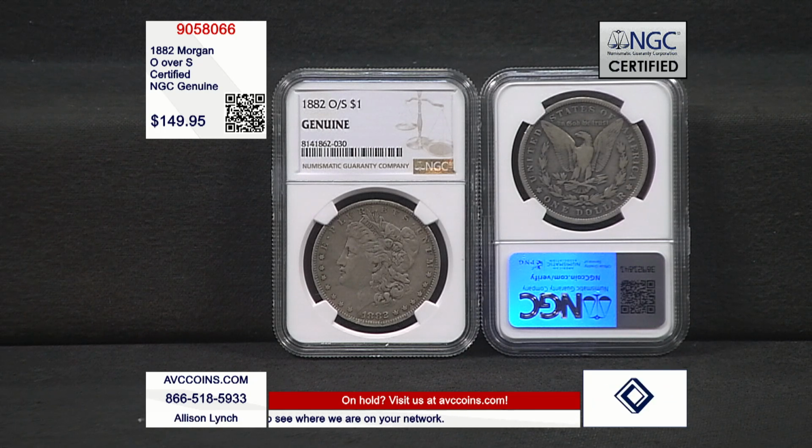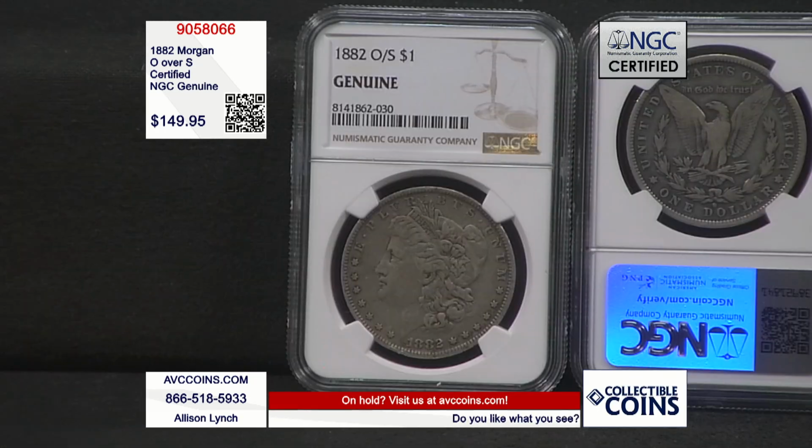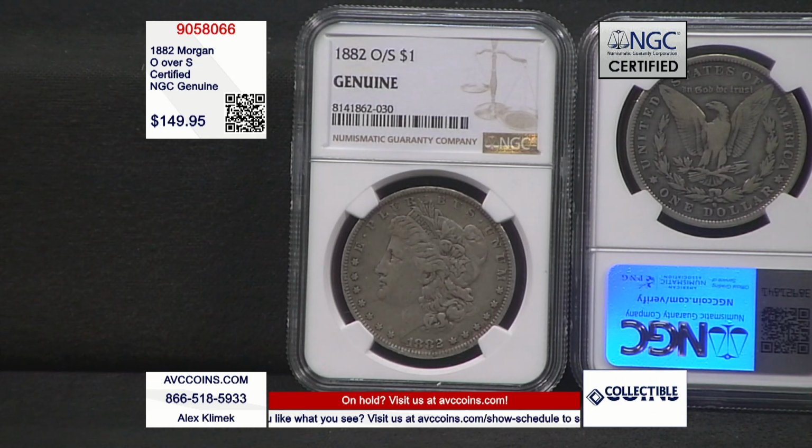We're talking about this one with only 4,952. It is documented as the first error. It is one of the top 100 coins of all time. It's in the book. It has to be. It's the first, and it's special. It's unique.